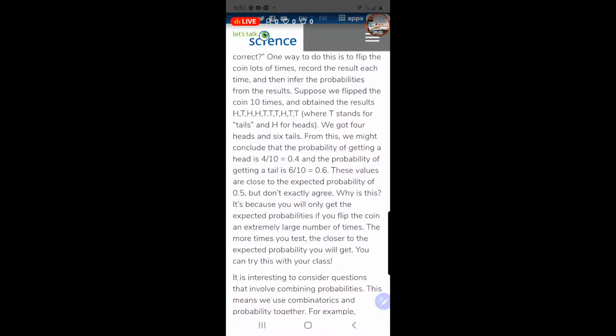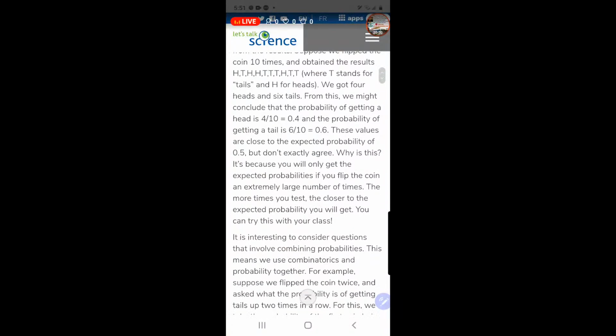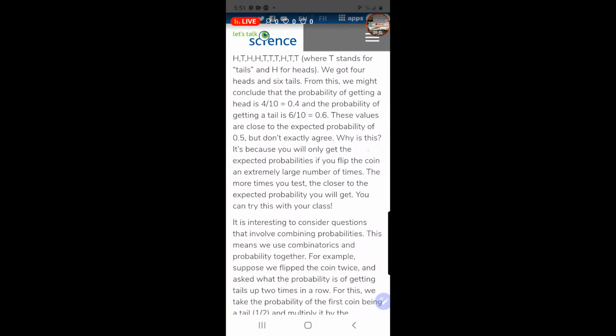So it's 4 out of 10 heads and 6 out of 10 tails. So both are close to 0.5. These values are close to the expected probability. The probability of getting a tail, 6 out of 10, is 0.6. So 0.4 and 0.6 are close to 0.5. These values are close to the expected value of 0.5, but they don't exactly agree.